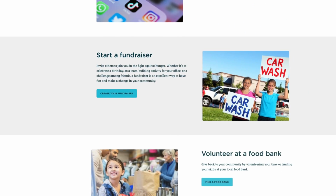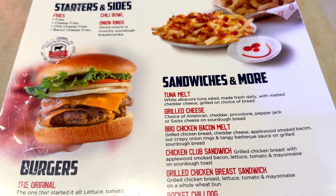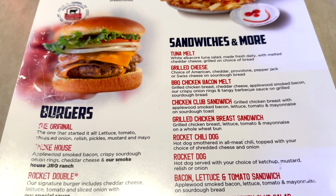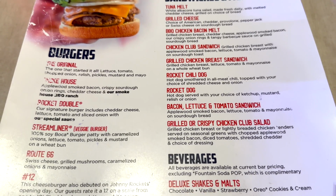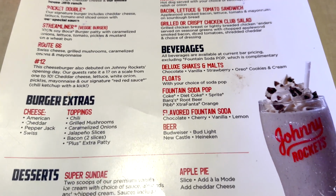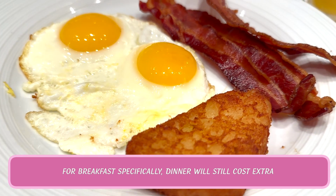Now onto the menu, and this is what you can expect for dinner. It is American fare with burgers and fries, sandwiches and milkshakes. And if you want to take your milkshake to the next level, you can ask them to mix flavors. Even better than cheap is free. If you want to enjoy the environment without costing extra, on Oasis class ships, breakfast is included. You can get eggs, breakfast sandwiches, and more.